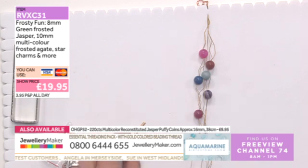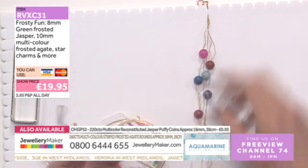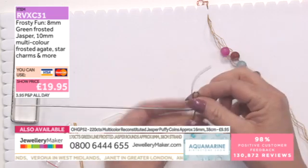I've made a gizmo coil. I've used a small mandrel, and if you've never gizmoed before, you take your wire and you attach it around.